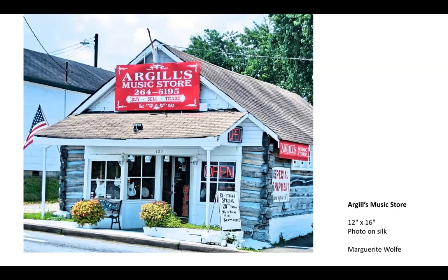Argyll's Music Store. 12 by 16 inches, photo on silk. Several years ago, I photographed these Southern scenarios that harken back to Nashville's humble country and innocent roots. Argyll's Music Store, another in the Road North out of Nashville series, is a 125-year-old log cabin serving as a retail shop on the 4-lane highway. These silk photos will be quilted, gallery mounted, and framed.